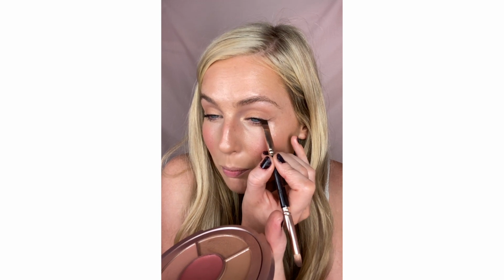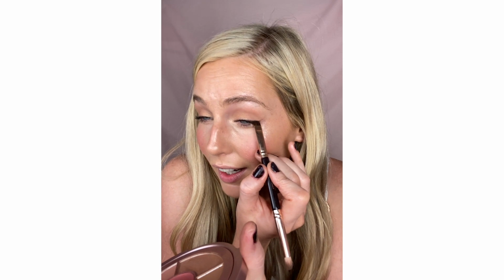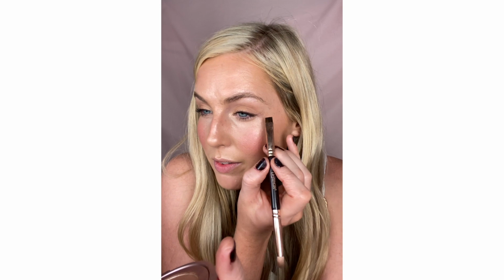And now I'm taking that matte brown shadow in the palette. I'm popping this into my lash line, so keeping it nice and tight. And I'm just doing a small little extension with the brush to the corners of my eye. The best thing about this when it's powder is you can literally remove anything you want, or take your flat brush and clean up, and it's gone. Wipe away, gone in seconds.